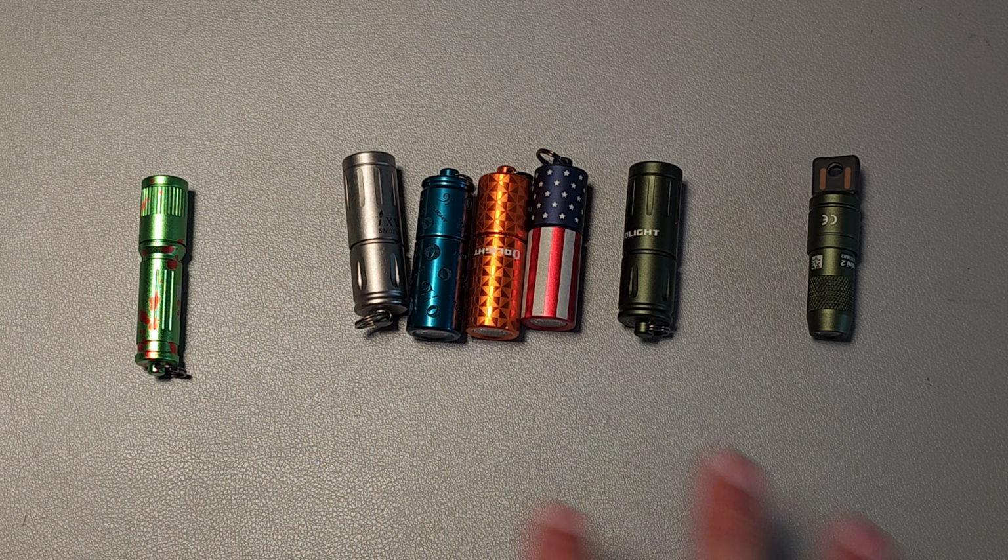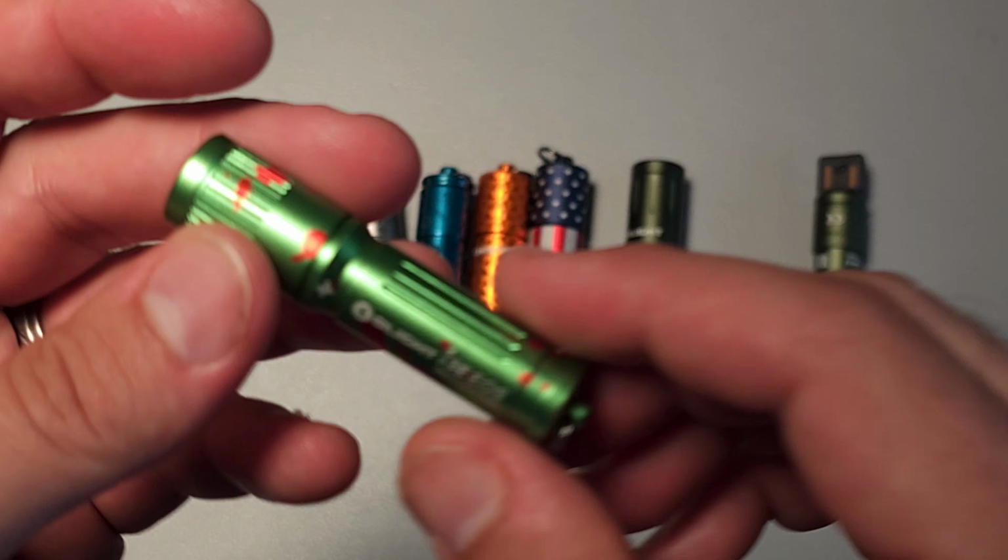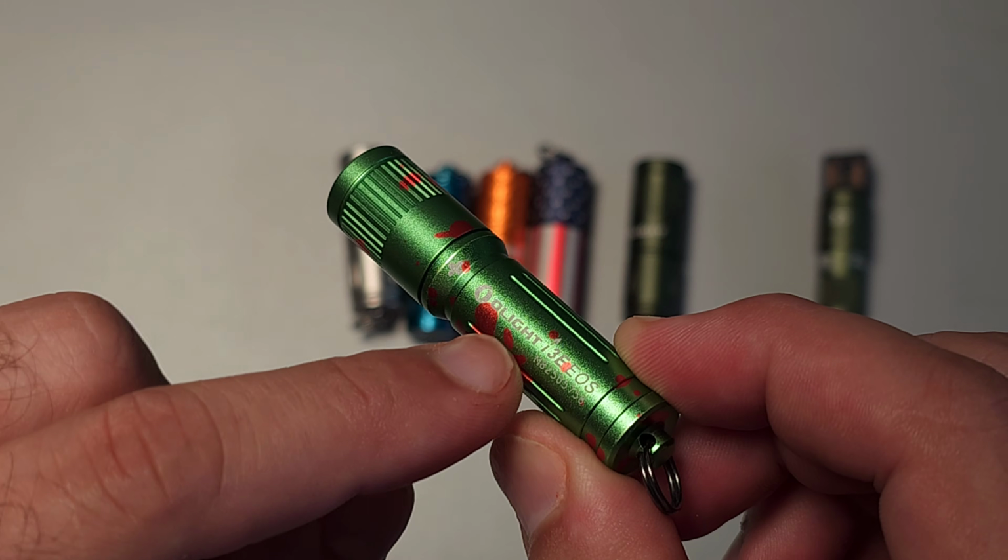Now, the next 3 flashlights we're actually going to treat together because they're all made by Olight and they all have the potential to be between $0 and $5. And I'll explain why, but let me first introduce the flashlights themselves. We have the Olight I3E.